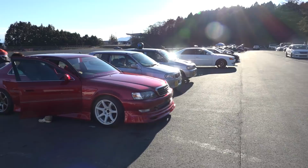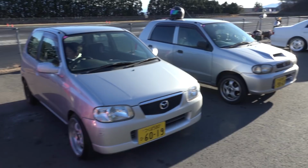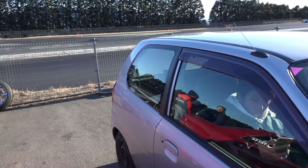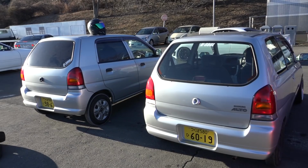And over here, a Suzuki Alto and a Mazda, what's it called, a Carol. But the funny thing was with these cars, they are actually identical cars. The Mazda was built by Suzuki, as you can see from the back. They've got the same rear end. Oh, this one's got, look, it has an Alto rear hatch on it.